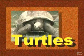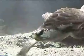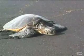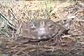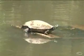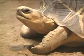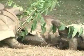If there ever was a mixed bunch, it's our turtle friends. Some swim the world's oceans, coming ashore only to sun themselves or lay eggs. Still other turtles are at home in woodlands, sun-baked deserts, in ponds, lakes, and rivers. But no matter what kind or where they live, all turtles are the same in one special way.